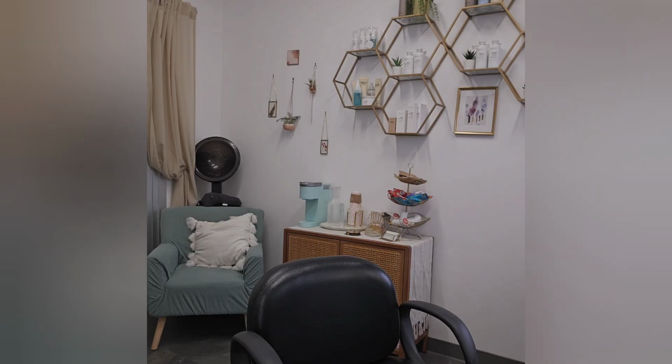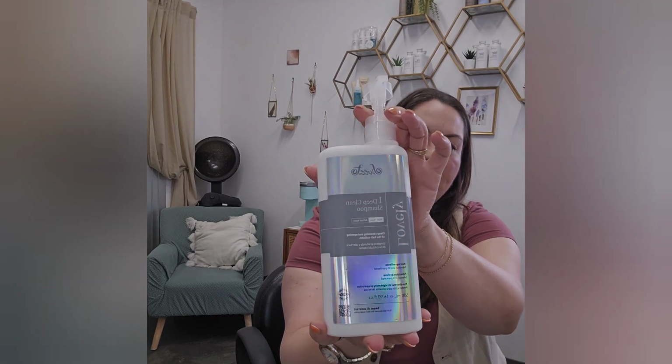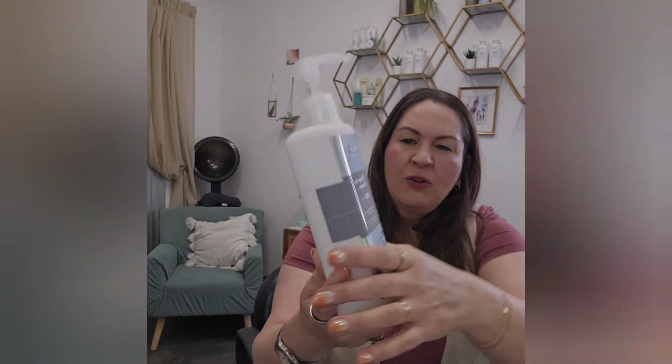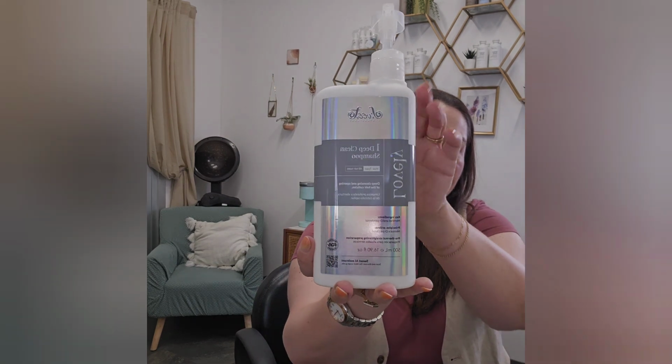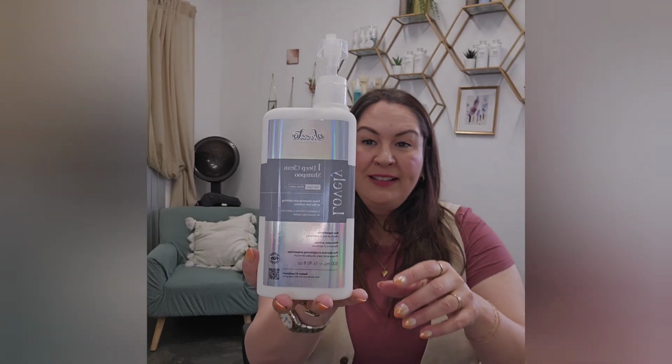Actually, let me show you the product that I use for the smoothing treatment real quick before I leave. Okay, this is the one that I used. They're called Sweet, and I guess it's called Lovely. Or is it Lovely? Yeah, it's Sweet Professional. So this is the line that I used. So I really liked it, and I didn't have any issues or problems, and that was it.